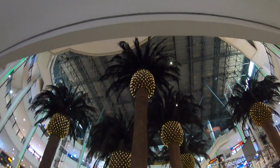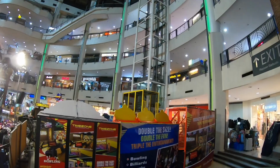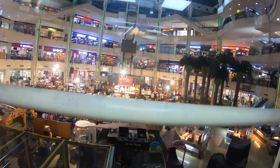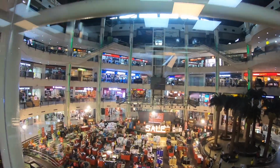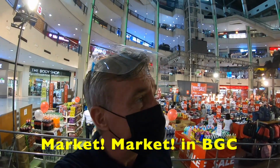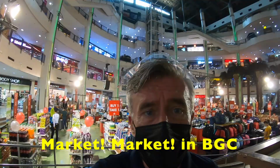Market. It's like a shopping mall with a hole in the middle. This is it. We're here to have a bit of a look around and then we'll grab something to eat. Well, there's not much I can say about Market. It's just another shopping mall.